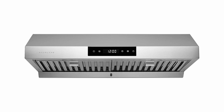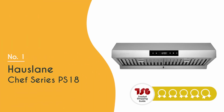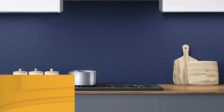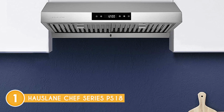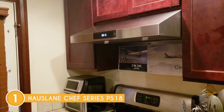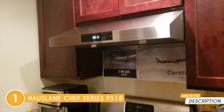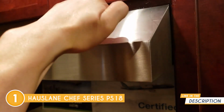The best range hood in our list is the Hauslane Chef Series PS18, which TrustedShoppingGuide.com has awarded a 5-badge rating. This stylish stainless steel heavy-duty range hood, with its practical digital screen and baffle filters, will fit in nicely and last the test of time, whether you're updating equipment or redesigning your entire kitchen. Just pick from the stainless steel, matte black, or matte white.